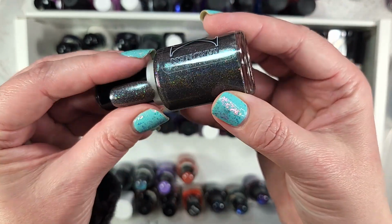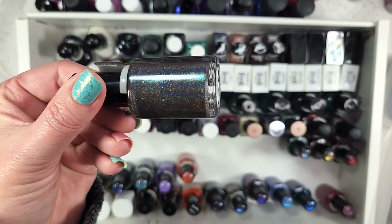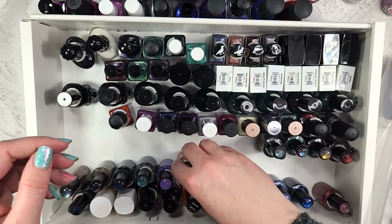I don't even remember this polish. Another reason why I'm going through drawer by drawer to see what I have. Wow, yeah, I really need to get that on my nails. That is gorgeous. So obviously not going anywhere.